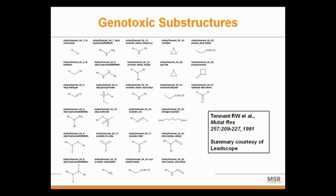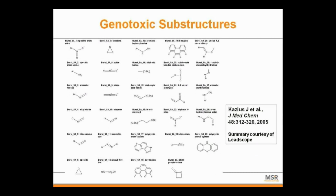I do have three slides which talk about substructures, and these are some of the classical Ashby-Tennant alerts. LeadScope put these together in a nice fashion, which is very useful, and I go to it all the time when I'm looking at a new molecule, which helps quite a bit. It will tell you whether you might have a potential problem.